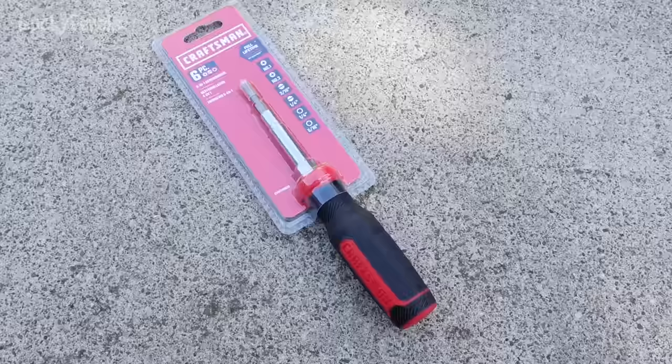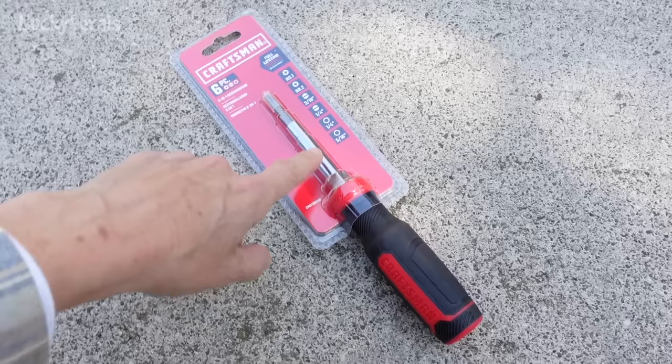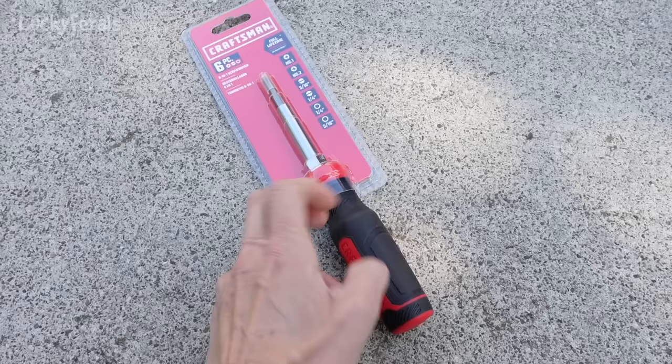I ended up getting this Craftsman 6-in-1 screwdriver. It was on sale, I think it was like $7.98. And it has 2 Phillips heads, 2 flat heads, and then it has these 2 very small wrench heads. So I'm hoping it works well. I really liked the comfort handle on this. It's a really soft handle. So that's another reason why I got this one.